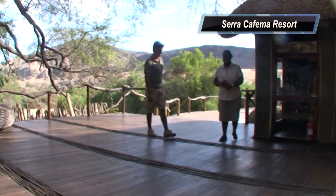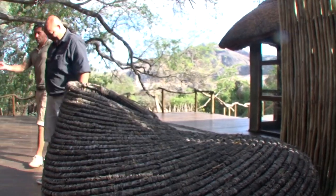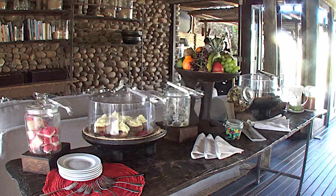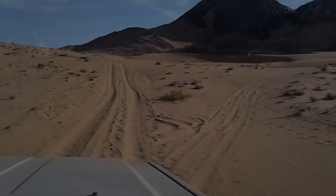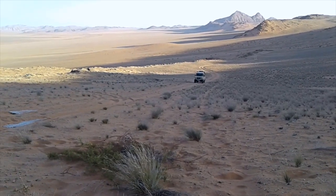Bradwin, the manager, welcomes us and tells Ben that they haven't seen a car here in over 2 years. They then retire to the lounge to discuss accommodation options. What? No camping? Thanks for the iced tea and sending us helpers on the ridge, but we'll be on our way now. Once away from the resort, we started the long and indirect traverse back up onto the plateau.